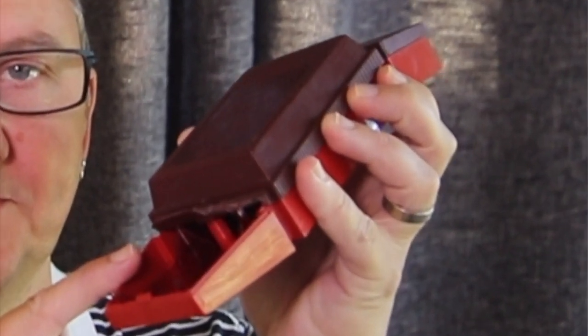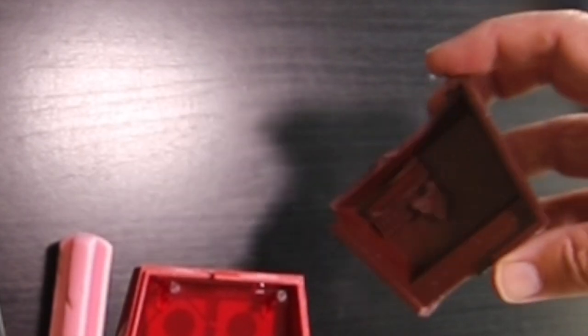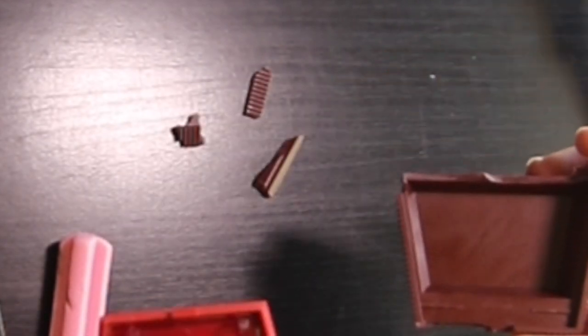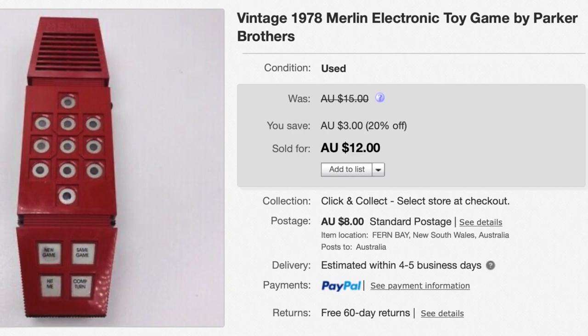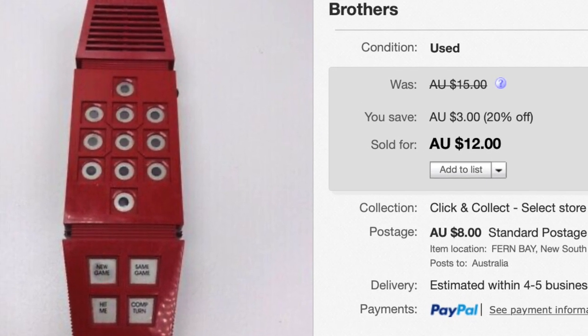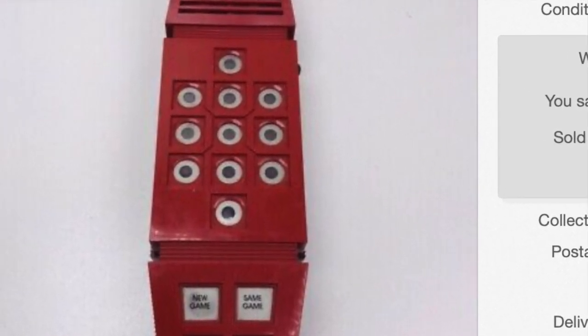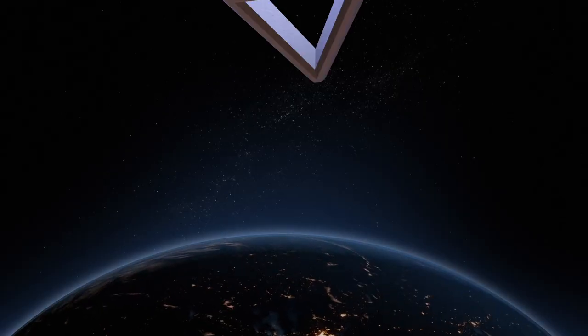Sadly, when dropped from a small height, the 40-year-old plastic was not able to survive and shattered on impact. It actually made me quite sad to see it broken. I thought about gluing it together, but all the king's horses. So I had another quick look on eBay, and lo and behold, there was another Merlin for sale in good condition but not working. The back of the battery case was also missing, but that's okay, because that part didn't break.